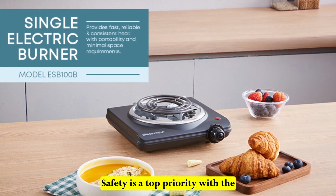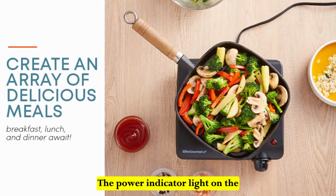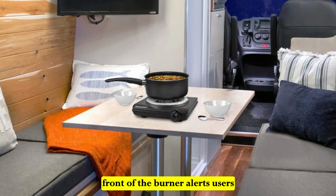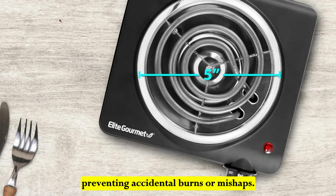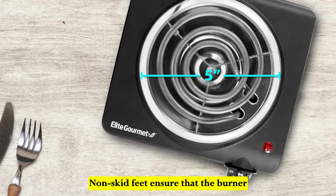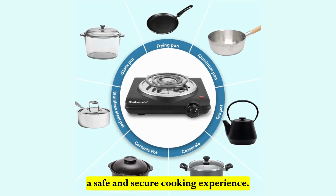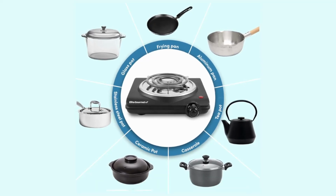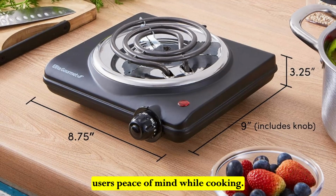Safety is a top priority with the Elite Gourmet Single Coiled Burner. The power indicator light on the front of the burner alerts users when the burner is powered on, preventing accidental burns or mishaps. Non-skid feet ensure that the burner remains stable during use, providing a safe and secure cooking experience. These built-in safety features give users peace of mind while cooking.